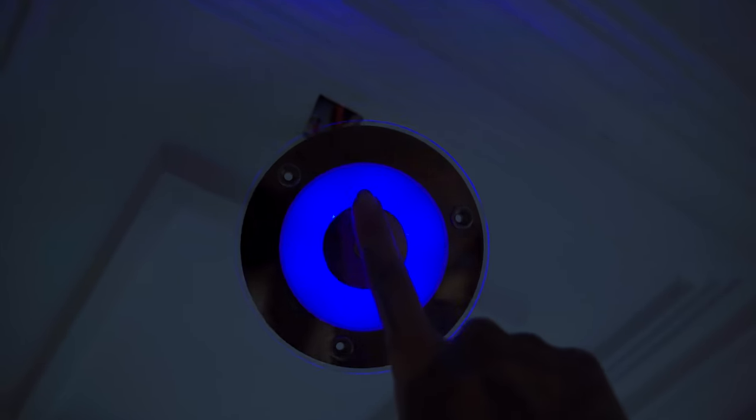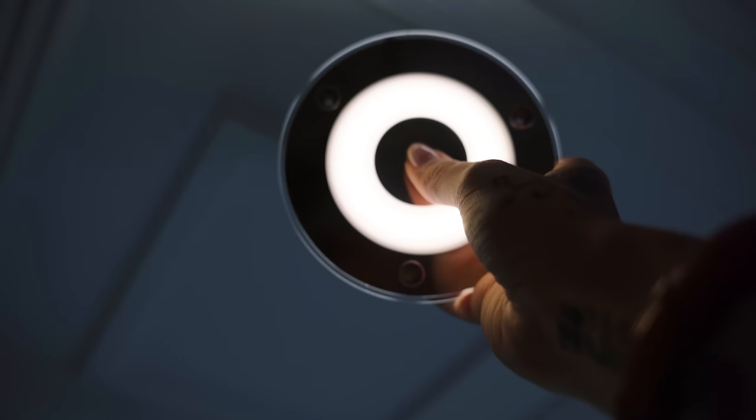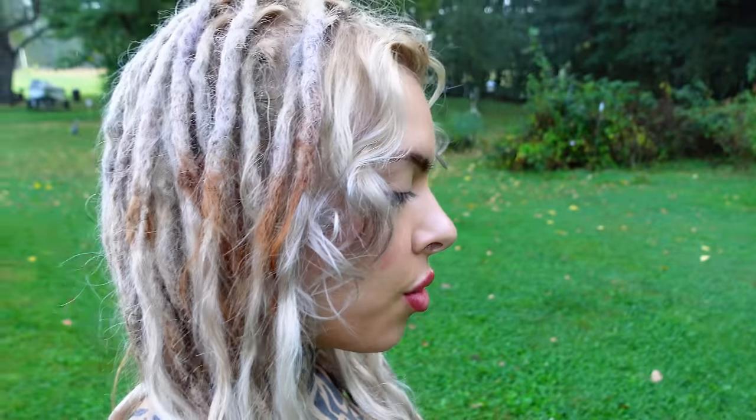Okay, see, it turns blue. But also another feature is if you turn it on and you hold it in, I can tell in here, but it dims and brightens. Look how bright that gets. That's so cool.